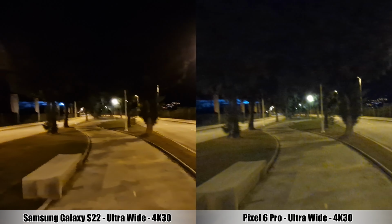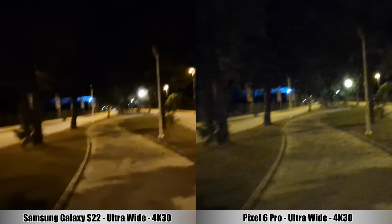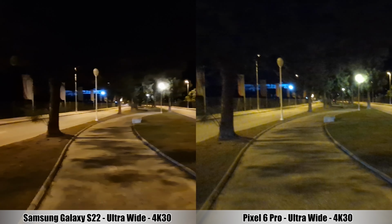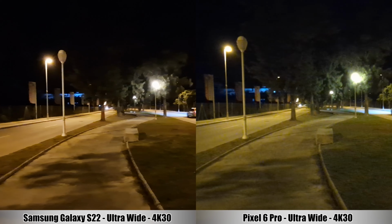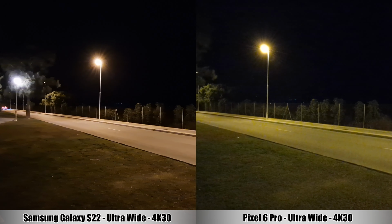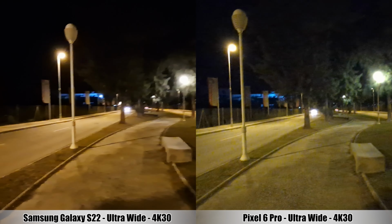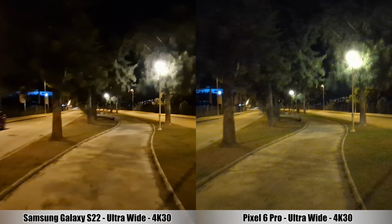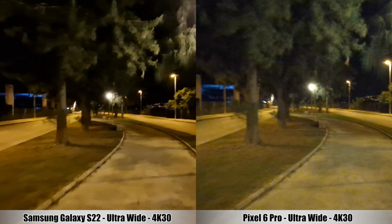And we are moving on to our next recording in low light between the S22 and of course the Pixel 6 Pro. For this recording we are doing 4K at 30 frames per second and using the ultra-wide cameras on the back of the two devices. I'm gonna stop somewhere around here, I guess. We'll pan right slowly. The image is definitely brighter on the Pixel 6 Pro, at least on the screen of the Pixel 6 Pro. We'll have to see how this actually looks when I check it out on the computer. So yeah, this is how recording done with the ultra-wide cameras on the back of the two devices, recording in 4K at 30 frames per second would look like.